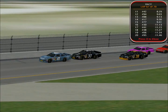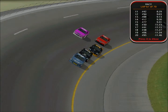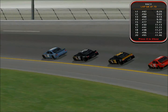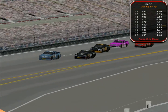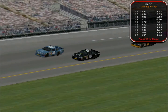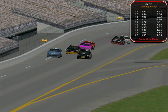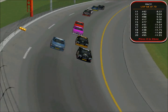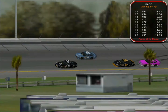Oh, here comes Peggy though. She's got to run. Oh, but she couldn't stick it in there. She'll have to settle behind him. 2 to go when they come to the stripe. The battle is for the 17th position, and McMaster now, Brandon's going under McMaster. Man, what a fight.